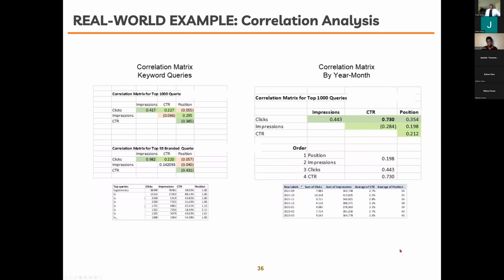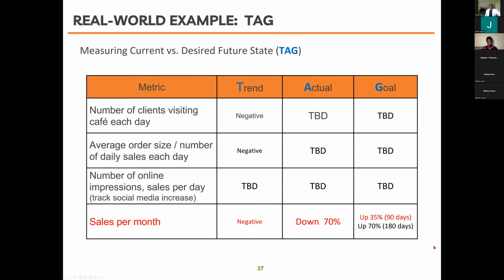Just some other ways of looking at data. We're not going to spend any time on that. But here's an example of maybe if you look at the Y, the sales per month, right? It was negative, down 70%. And maybe for Rio's Cafe, our goal is to improve by 50% of the 70%. Maybe we can't do 100% of the 70%, but we can get half of it done in the first 90 days. So up 35%, we're trying to improve our sales. And then by 180 days, we are able to get all of our sales back up 70%.